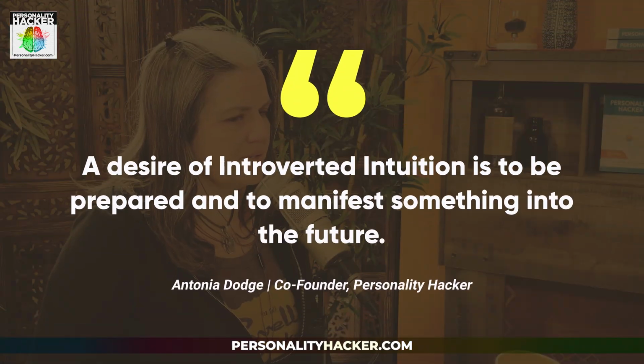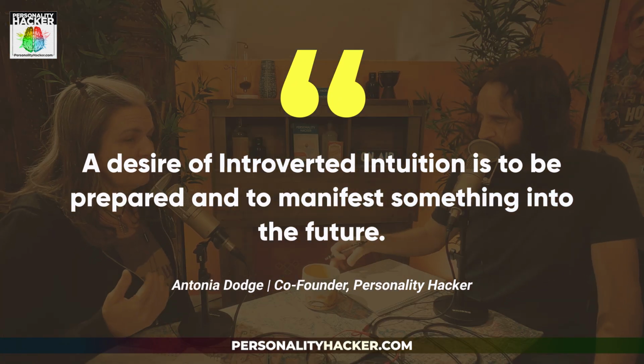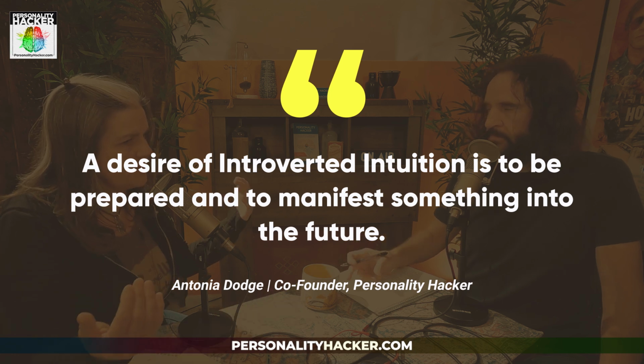Okay. So introverted intuition or perspectives is a function that runs simulations into the future. It shifts perspectives from different people. And its desire is to be prepared, really, is to know what's coming and to not just be prepared, but also be able to manifest something into the future. Also, meaning making comes into this. That's right. Creating the meaning out of our experiences. It's like the meta meaning of all the things that were happening to us and what our lives mean and all of that.